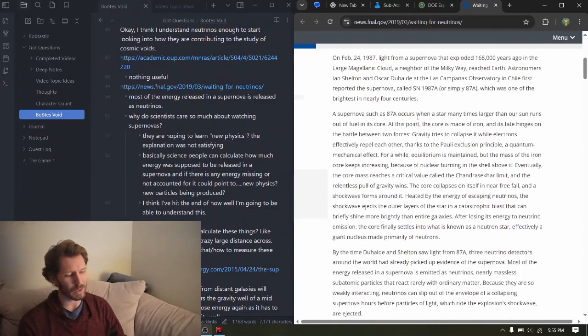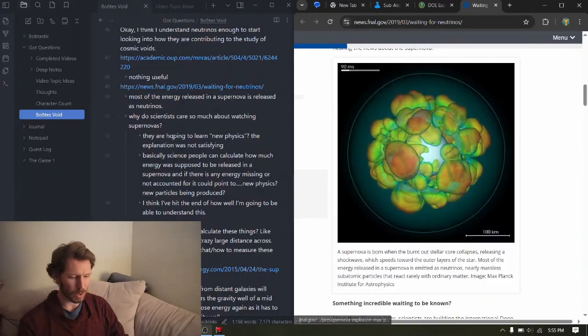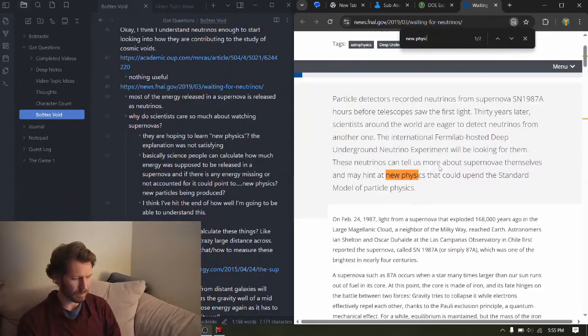Okay, so at this point I think I understand enough about how neutrinos work to start looking into how they factor into cosmic voids, which I think they're actually called super voids, not cosmic voids. I feel like cosmic voids sounds better, but that's just me. There wasn't anything useful in this article.